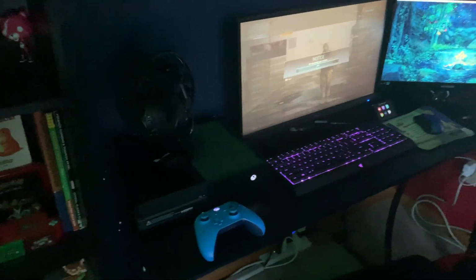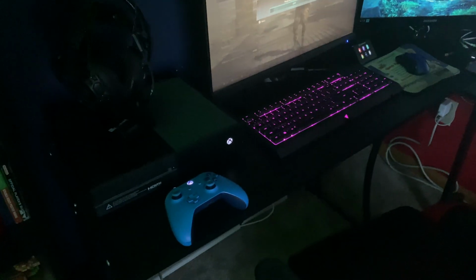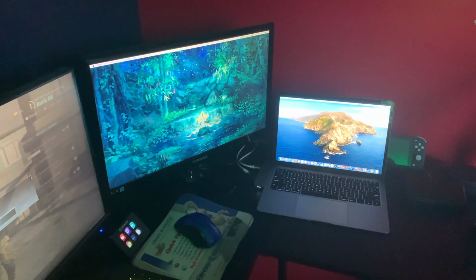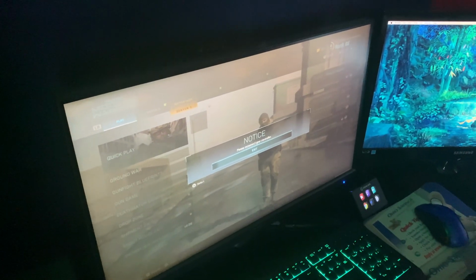Alright, so now we get into the desk setup, and we have an Xbox One over there. We have kind of running with like a 2 monitor, 3 monitor setup with this corner desk. I don't have a PC, so the best I can do is use my MacBook Pro to connect these 2 monitors. This one right here, I was playing Call of Duty Modern Warfare earlier.